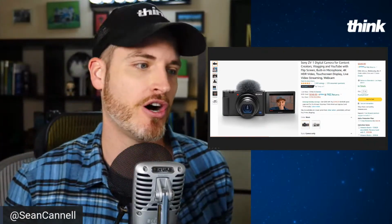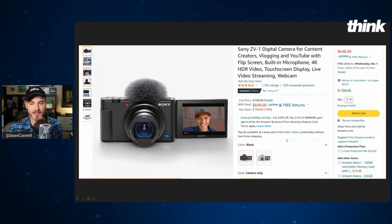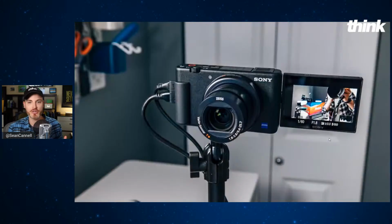And this is an incredible live streaming camera. You could vlog on this camera as well. You could shoot talking head videos on it. It has a lot of positive features. And so that's going to be our most expensive investment for our $1,000 YouTube studio, but an absolute killer camera.